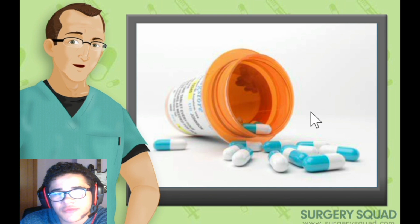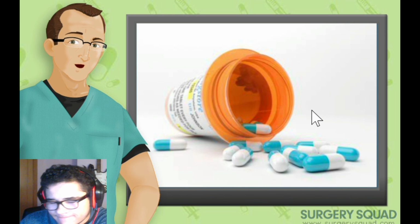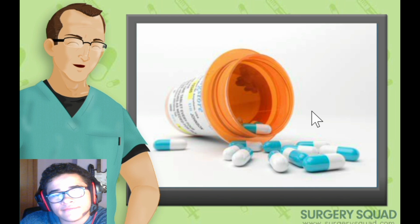Normally, we treat this with antibiotics, but when tonsillitis reoccurs frequently, we remove them because the infection can cause more serious damage.